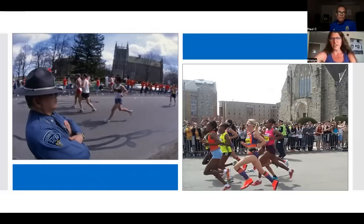The gentleman in the picture over on your left is doing some serious overstriding. You want to make sure you're not doing that overstriding because it is going to make your quads and everything hurt 10 times more. So really on the downhills, it's quick steps and lean into the hill, don't lean back.